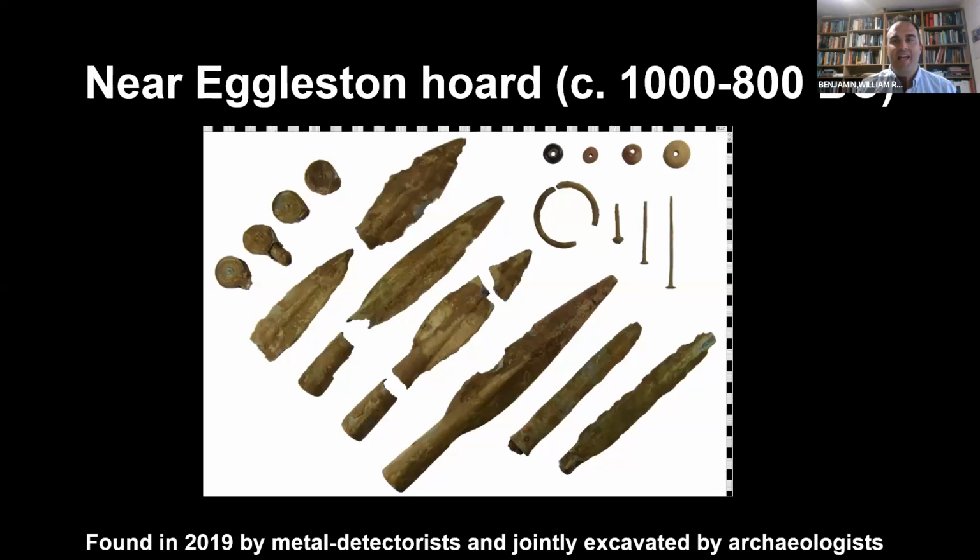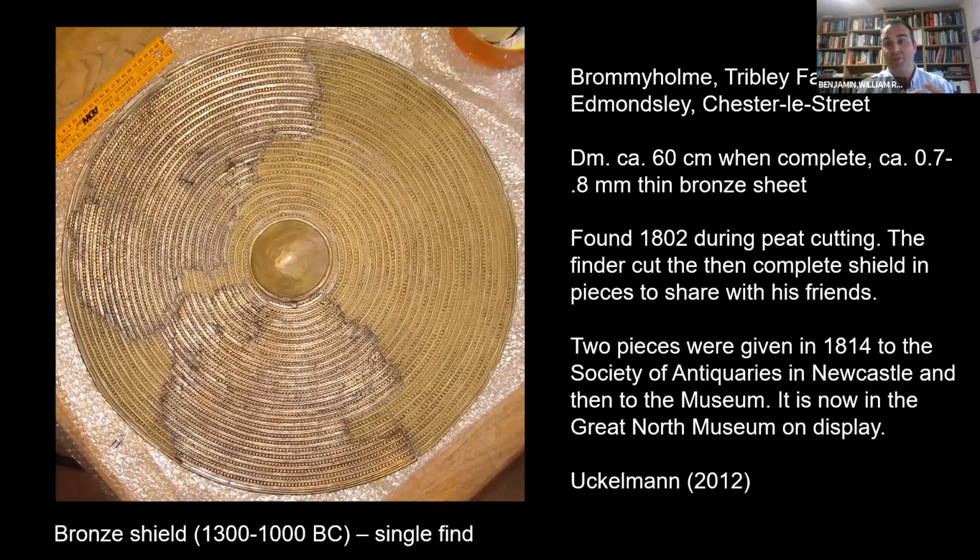However, you also have these spectacular single finds, which I don't think should be ignored simply because they don't fit in this traditional definition. So for instance, from Bromyholm, near Chesterley Street, you have this shield find.